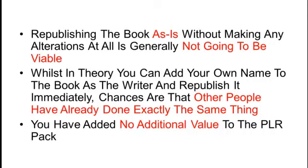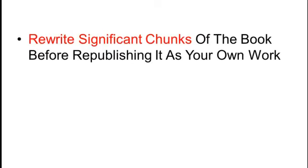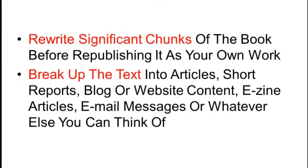Furthermore, you have added no additional value to the PLR pack, so what is the main selling point of your product? This is definitely something that you do not want to do, as it is a guaranteed way of acquiring dissatisfied, refund-seeking customers and represents a very quick way of destroying your reputation as well. On the other hand, there is nothing whatsoever to stop you rewriting significant chunks of the book before republishing it as your own work, but this is just one option.